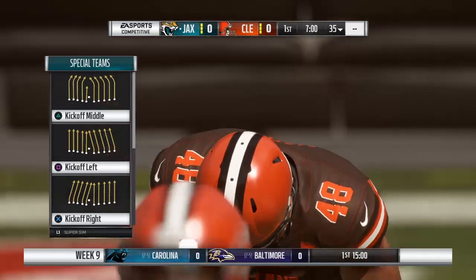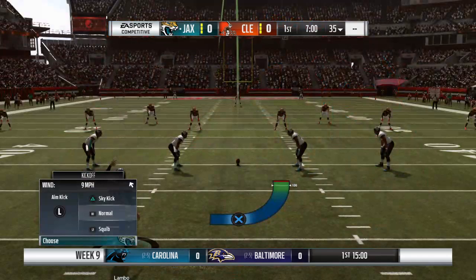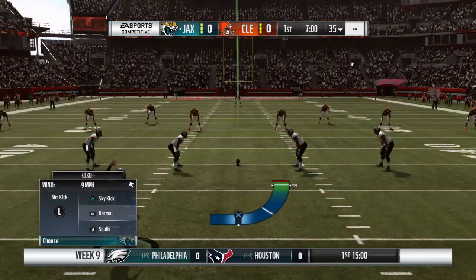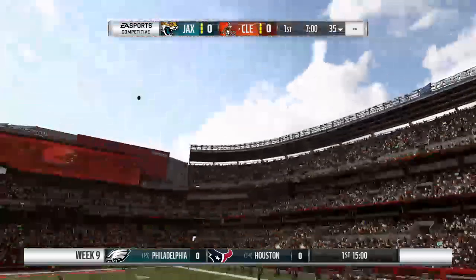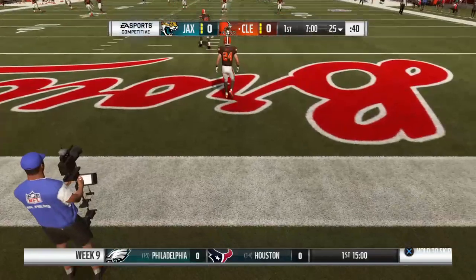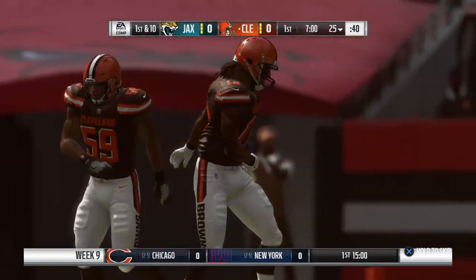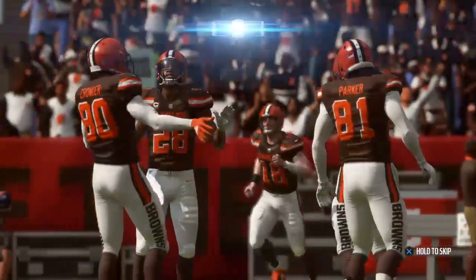Facility named after its founder, Moses Cleveland, way back in 1796. Today, it's a Week 9 matchup set to go here between the Jacksonville Jaguars and the Cleveland Browns. And that'll carry over the back line of the end zone for a touchback. So here come the Browns for their first drive on offense.